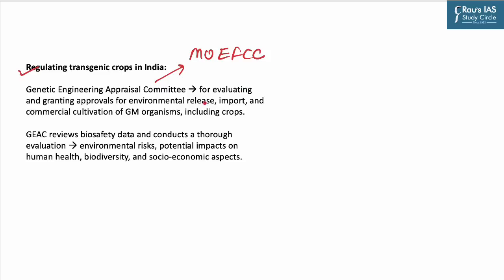The body evaluates and grants approval for the environmental release, import and commercial cultivation of genetically modified organisms, including genetically modified crops. This committee reviews the biosafety data and conducts a thorough evaluation of any transgenic crop. This evaluation is done to check whether there is any environmental risk related to that crop, or potential impacts of that crop on human health, biodiversity and any other socio-economic aspect related to that crop.